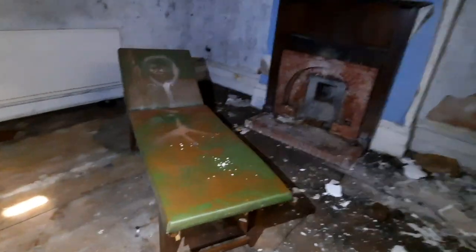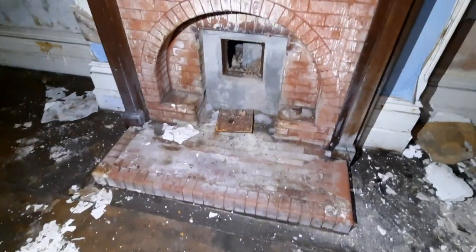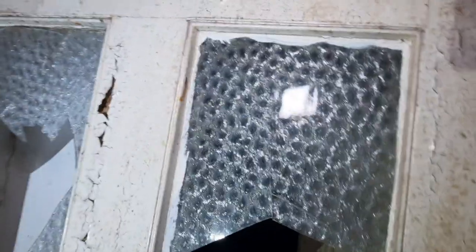That sort of bed chair that they'd use in hospitals. Definitely seen better days. So this is valued at like 1.5 million, and basically got passed on to another owner. And they just left it in all this disrepair. Didn't even bother cleaning it up or seeing to it. Glass here as well. It's got some sort of pattern on. Almost looks like a kitchen in here.